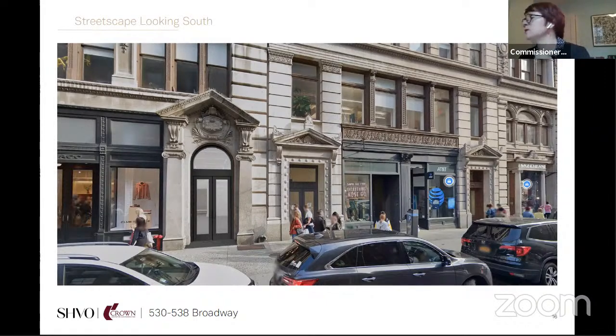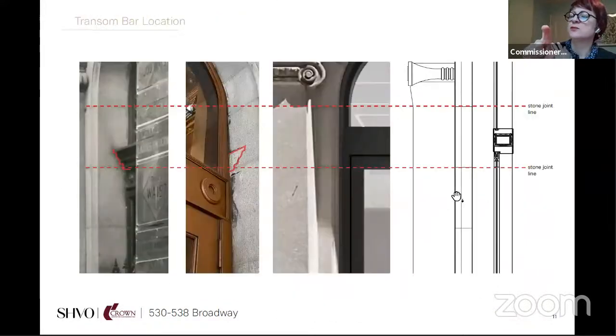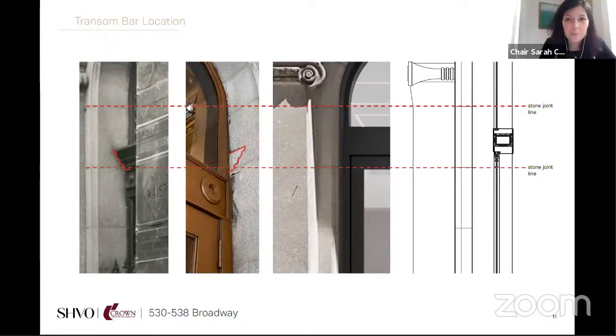I'm looking at page 11, and it looks like they've put the transom bar higher, whereas the original transom bar had a cornice and a fascia, which is much deeper, which I know they don't want to reproduce, but maybe it's a combination of lowering it and raising the sill. And the profile, yep, okay. Commissioner Chapin?